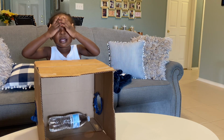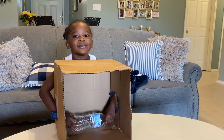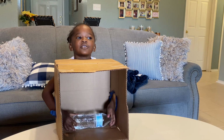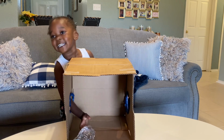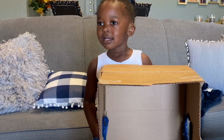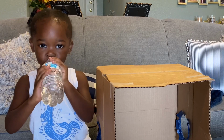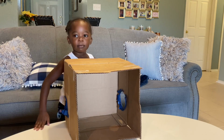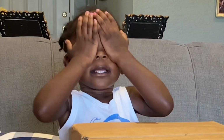All right. Let's go. See if you can tell me what this one is. Don't look. Bottle? It's a bottle, but can you tell me a bottle of what? It's a bottle of water. Good job. Do you want some water? For your hard work. Drink some water. Okay. You good? Good job. You're so smart. You're good at this game.